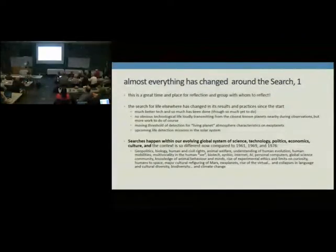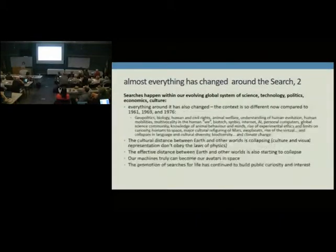Of course, we've got biotech, synthetic biology, the internet, AI, all of these different things. Knowledge of animal behavior and minds, completely transformed since, say, 1961. The rise of experimental ethics and limits on our curiosity. These were still some fairly new ideas in the early part of the latter century. Humans to space, of course, total cultural refiguring of Mars in particular, the rise of the virtual, and again, we've got all these different collapses of diversity, and we have climate change. So everything has changed around this core idea, and what I want to submit to you is that it has to change the way that we think about astrobiology.